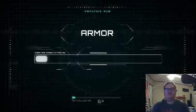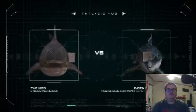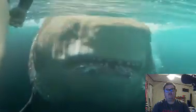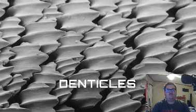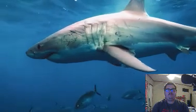Number 1, armor. This attribute analysis will determine which one of these beasts' armor can take and repel damage better than the other. The MEG and its extinct ancestor both seem to have a smooth, unarmored layer of skin. This layer, however, should not be underestimated. Upon taking a closer look, we find what is known as denticles. Small teeth that are neatly arranged along the shark's skin that serve both as armor and hydrodynamic enhancements. Not only giving the shark protection against trauma, but also reducing water resistance, helping it swim faster and quieter.